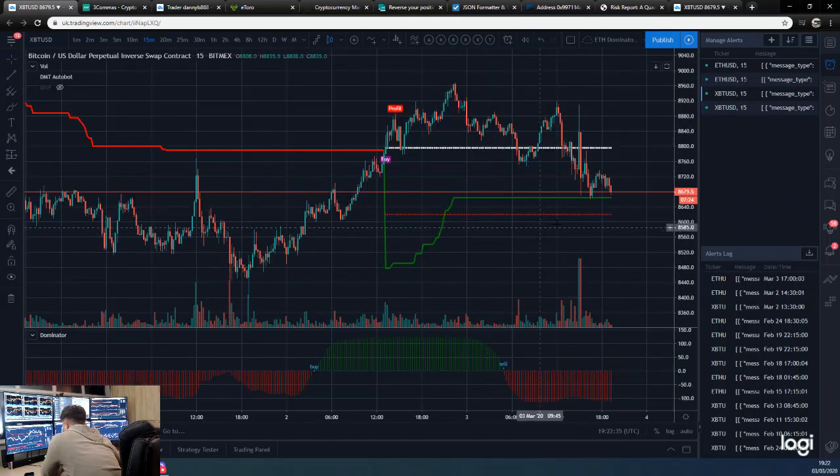So this is the 15-minute Bitcoin DMT chart, and as you can see, we're flirting with the sell line. A close underneath this level, which I did highlight this morning because it's been here since yesterday, is going to be where we enter a DMT short trade. The 15-minute Dominator is also in a sell, indicating weakness in the market.